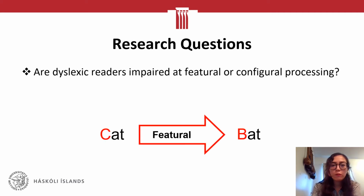Visual features of a word would be something like the letters in the word. Just by changing one feature, we can change the identity of the word. For example, here, by changing one feature, which is C, we change the identity of cat to be bat.